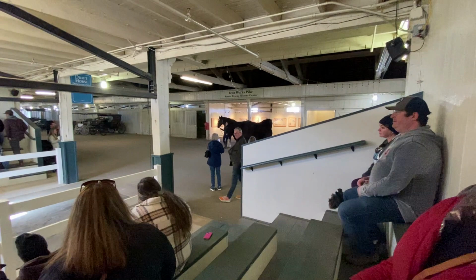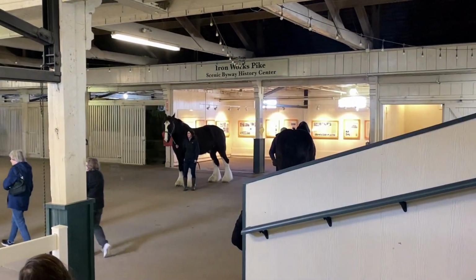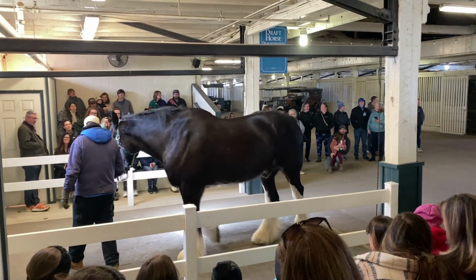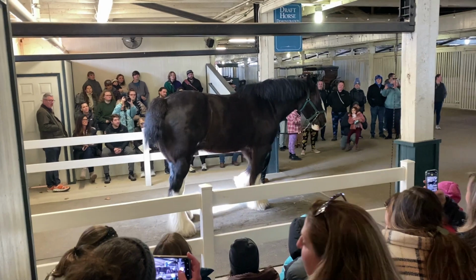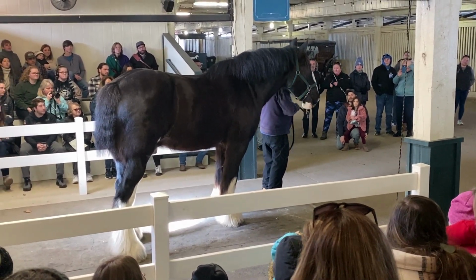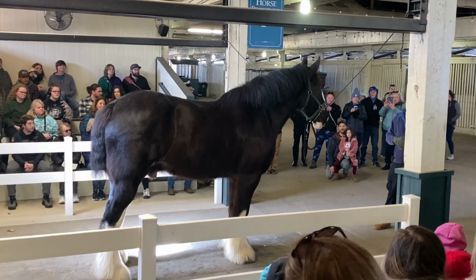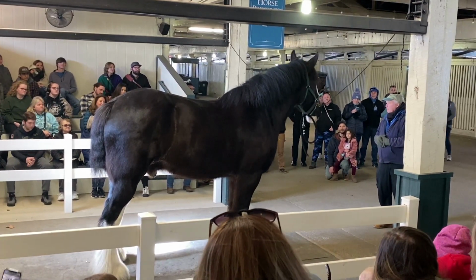Now we're gonna see the big barn demonstration. Here comes some of the horses they're going to show here in the demonstration area. Look at the feet on this horse. Huge. Verbal command because I don't want him moving off of somebody. This is Quinn. He's a Shire. The Shire originally came from England. Actually, the eastern part of England called Anglia.